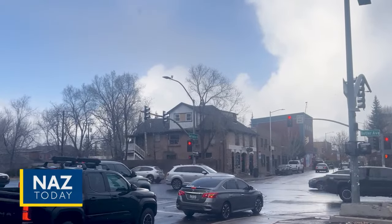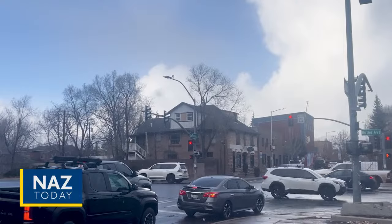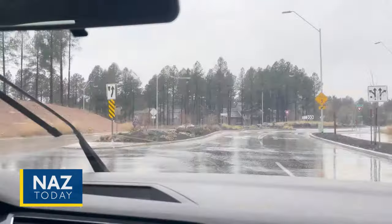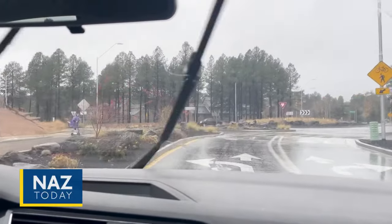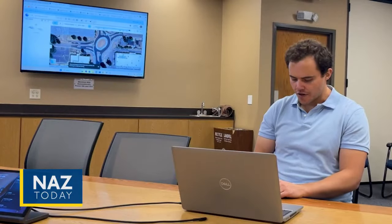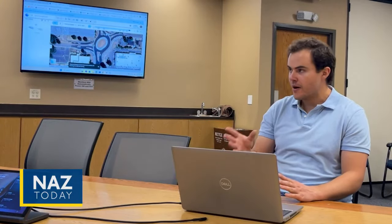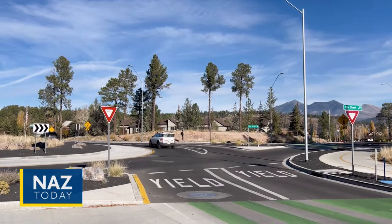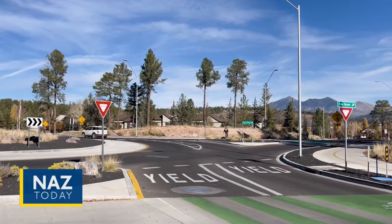Drivers are used to traditional red light signals at intersections, but as roundabouts become more common here, engineers hope drivers will get more comfortable using them. But Lemke says that hesitation is part of the learning curve. Signals are so authoritative, and roundabouts really rely on the driver to make the decisions. That's like the big place where people feel uncomfortable as they approach it. But once you learn how to operate it, it is straightforward. It's just that step of learning.